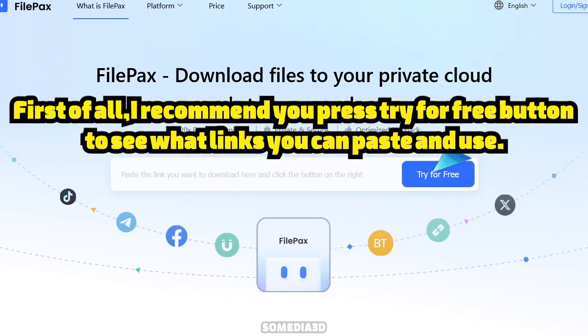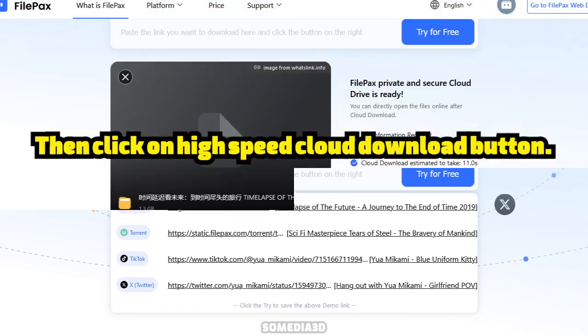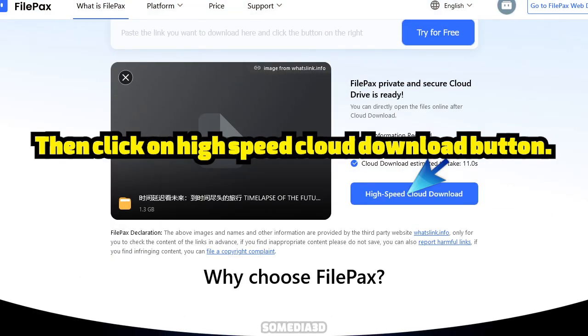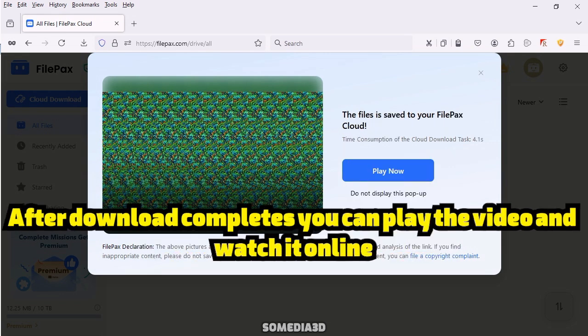First of all, I recommend you press the Try for Free button to see what links you can paste and use. Then click on the High Speed Cloud Download button. Then a new page opens and shows the chosen link starting to download. After the download completes, you can play the video and watch it online.